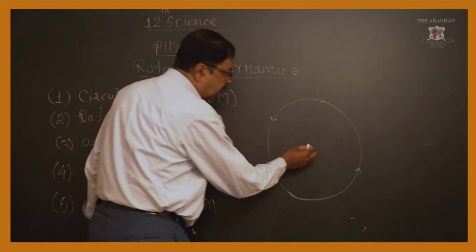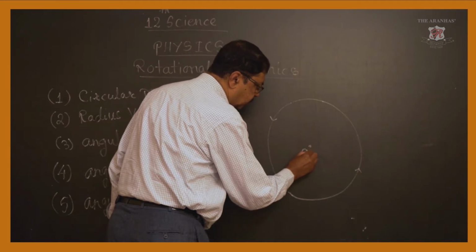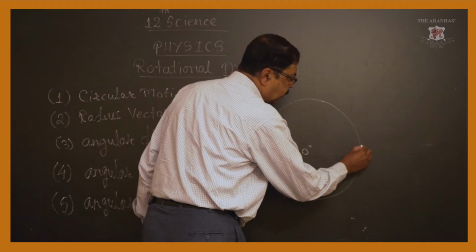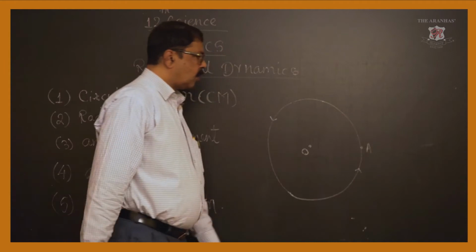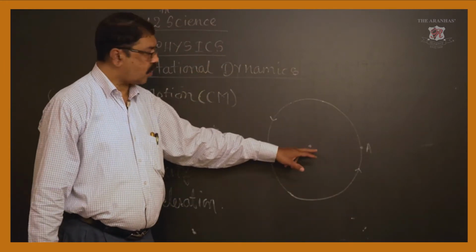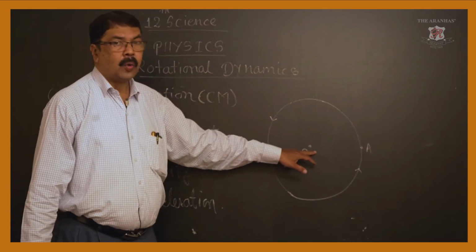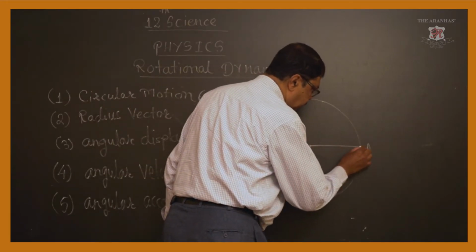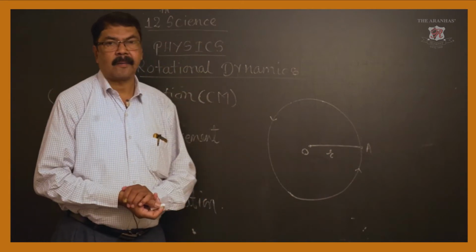Now assume that O is the center of the circle and the particle is at point A. Just an assumption. This particle is performing circular motion along the circumference of a circle whose radius is R. The radius of the circle is R.